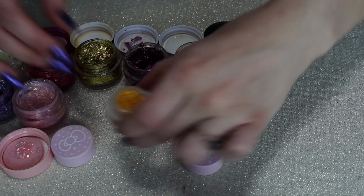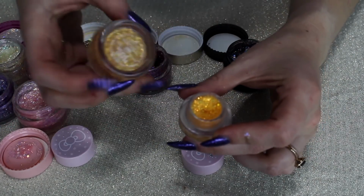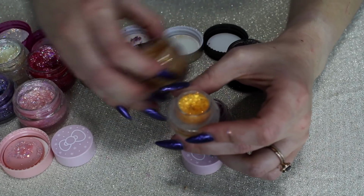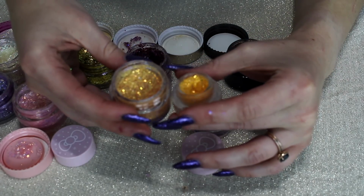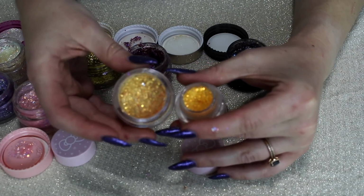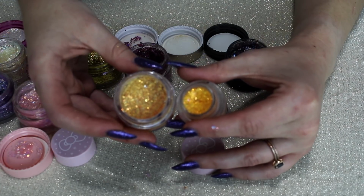So now here's my predicament. I can't decide if I want to keep this little one from the Hello Kitty collection called Cozy Glow, or if I want this one from the Hocus Pocus collection called Another Glorious Morning. Because they're similar vibes. They're not exactly the same, but they're similar. And honestly, I don't really reach for golden glitters anyways. I feel like I should be smart and just pass them both along because I don't really use them. That's what I'm gonna do.